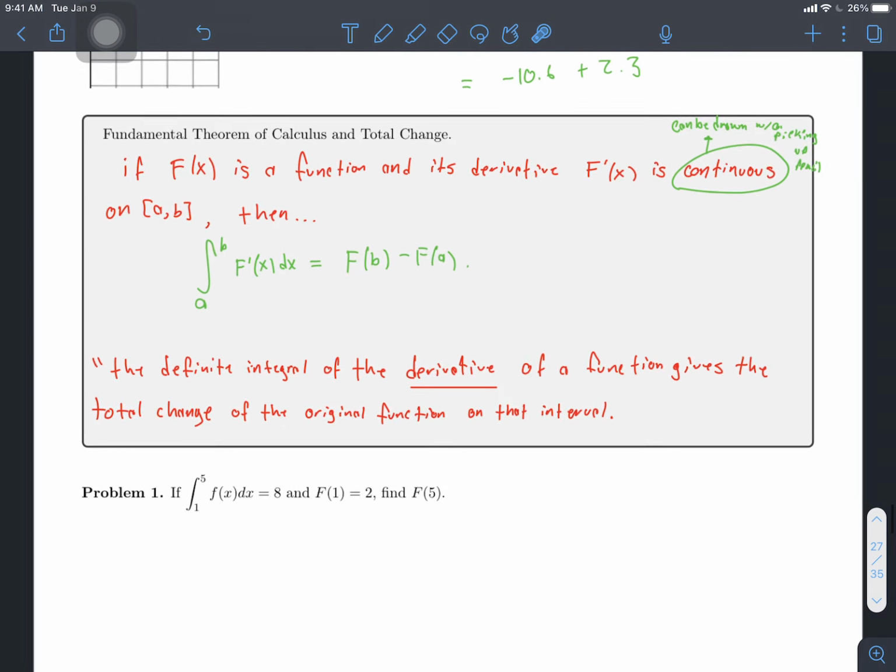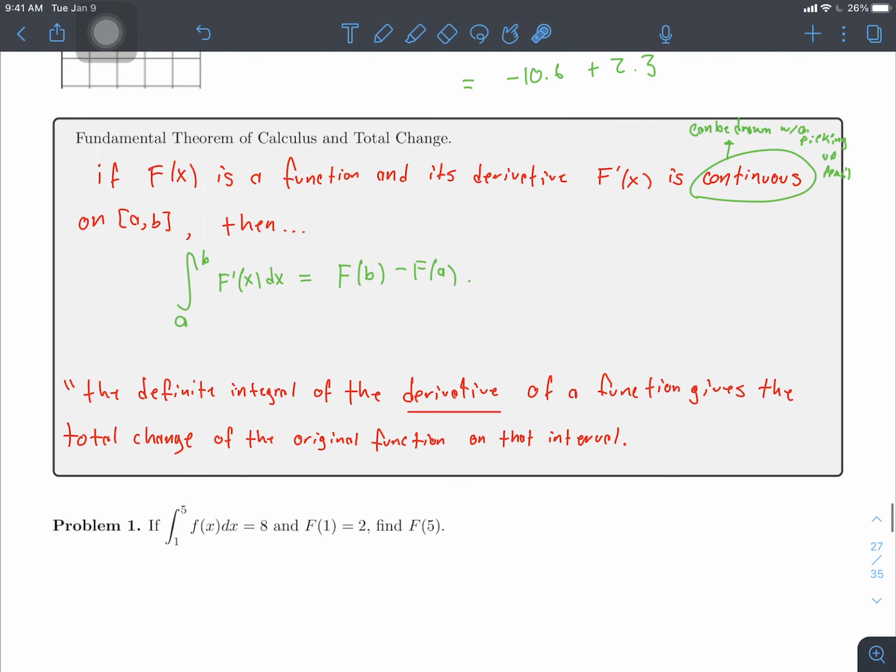Okay, so let's just remind ourselves one more time of the definition. So if f of x is a continuous function, and its derivative is continuous, then when we integrate the derivative, it's just equal to the difference in height of the original function at both of the endpoints.